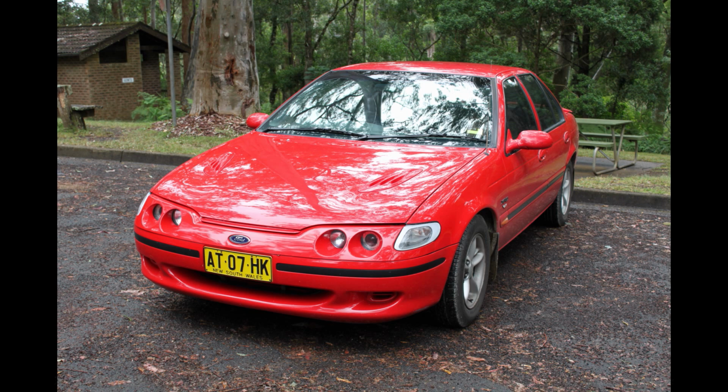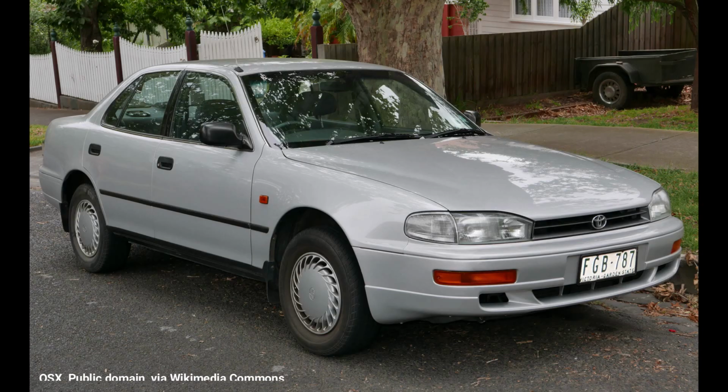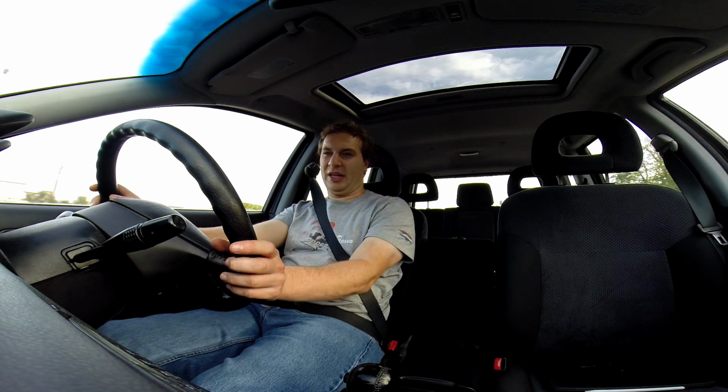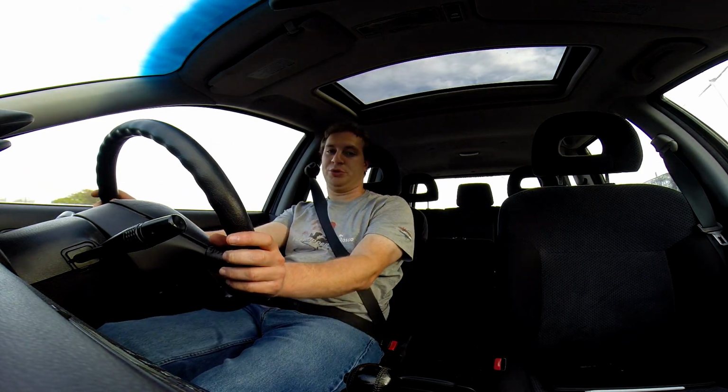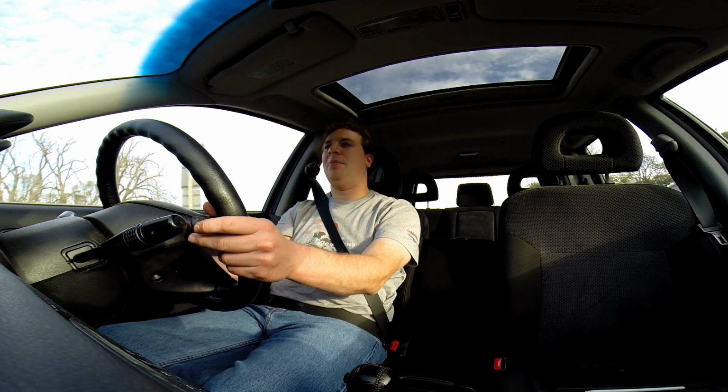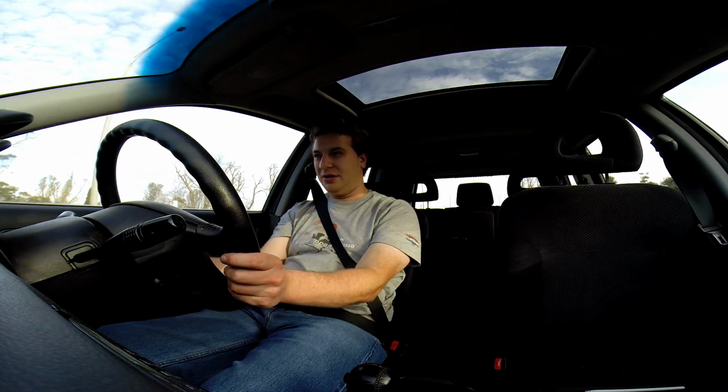Ford copied that in '94 with the Falcon EF getting an airbag, and same with Toyota in '93 with the Camry getting an airbag as well. But again, this was later in the year. The early Camrys had come with an airbag even as an option. So Mitsubishi had to put an airbag in to keep up with their Australian competitors.